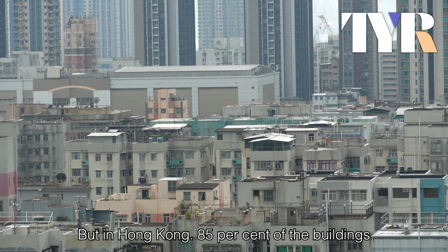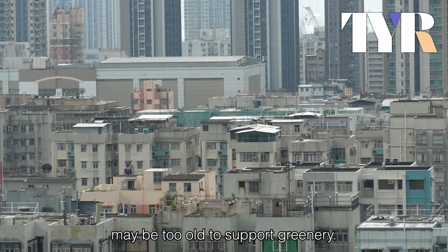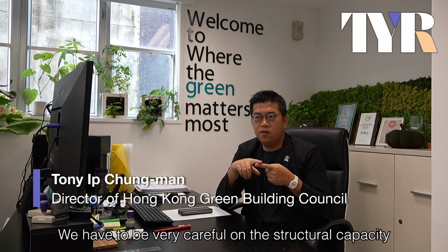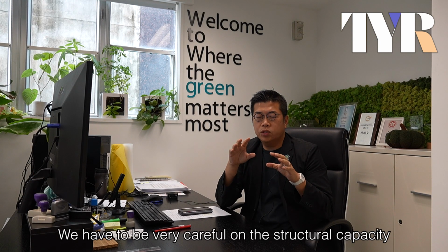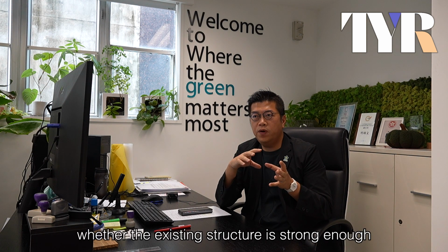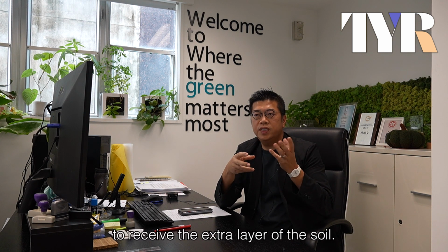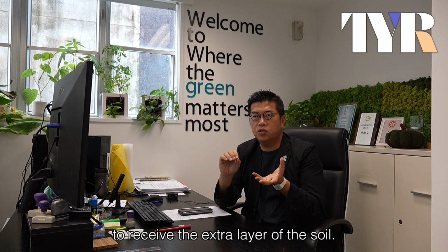But in Hong Kong, 85% of the buildings may be too old to support greenery. We have to be very careful on the structural capacity of the building or the roof, whether the existing structure is strong enough to receive the extra layer of the soil.